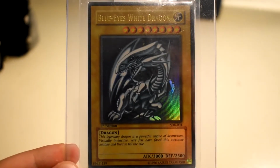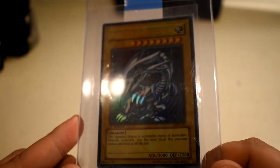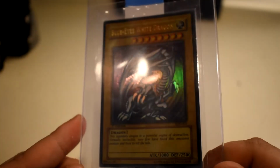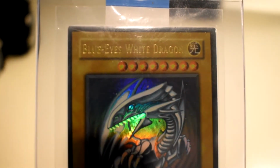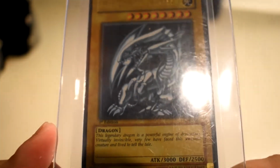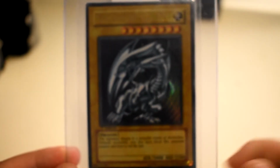Really just want to have this in my collection because even though it is an Asian English version, it's still a first edition SDK Blue Eyes, and I'm not going to pay the thousands of dollars people are demanding for that card. So, that's good enough for me. And it's not like I'm ever going to sell that card because probably not going to be able to get it back anyways. And that's going to wrap up the video, guys.